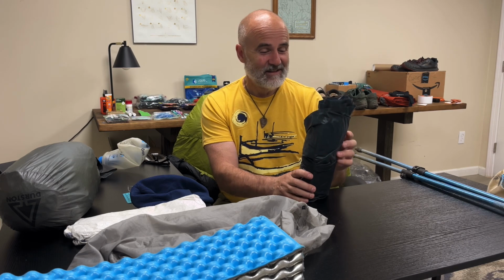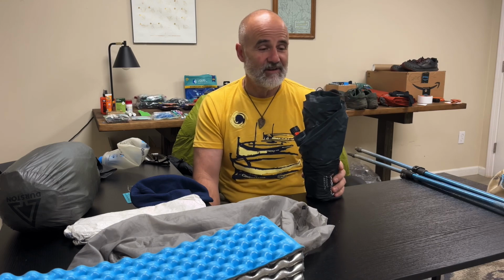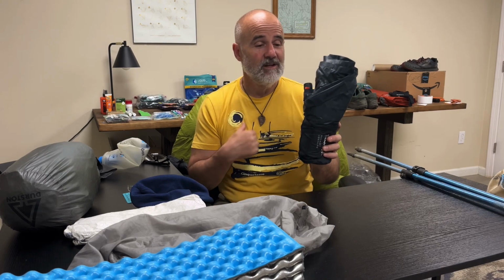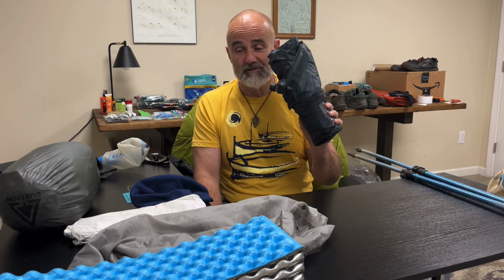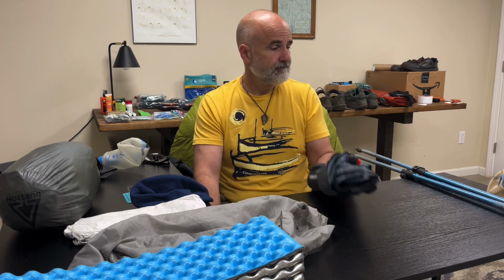And when I got back, one of my neighbors came over and he goes, "I was tired of hearing you talk about inflating your pad." He says, "You need to fix it." So I'm actually going to put in a good effort to try to fix this. Otherwise, I'll call Thermarest and see if I can get a replacement for it, because it was a nice pad.